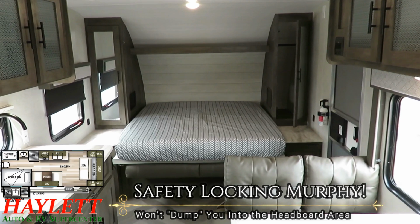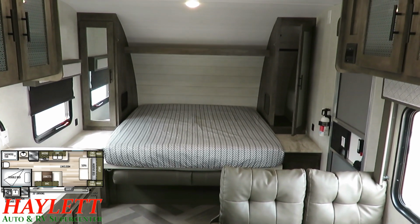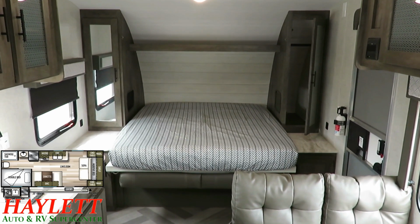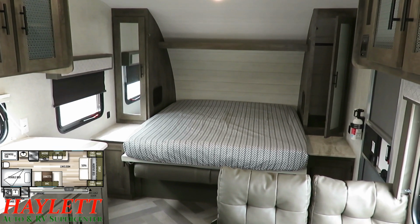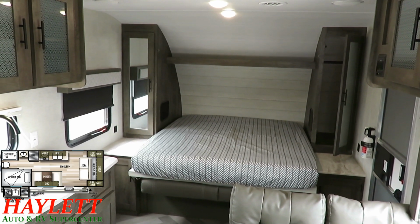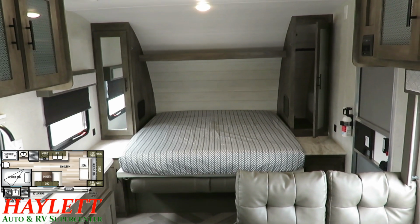They do a good Murphy bed in this. This has a gas strut lift system. It has a locking mechanism so you won't get, I call it lawn chaired, you won't get dumped up into the nose of this thing. And it gives you all the feature and function of a normal front camper bedroom, but when you want it, and you can put it away when you don't. And it keeps the camper lighter weight, shorter length, less cost, and that is all good stuff.